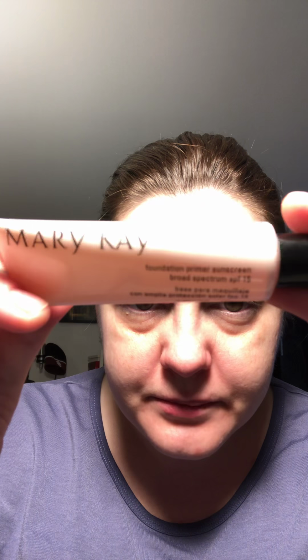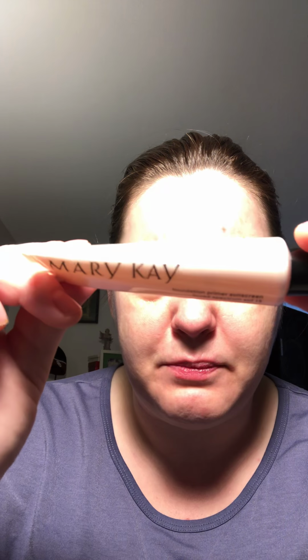So today I am going to do just a simple 5-minute face, and I am actually going to be using 2 new products that came yesterday. The first one is the foundation primer. I know it's backwards in these videos. I don't know how to fix that, but eventually I'll figure this technology out and you guys will be able to read it. But this is the Mary Kay Foundation Primer Sunscreen with a broad spectrum SPF 15. You want to put this on before your foundation, obviously. It's going to prime your skin for the foundation so that it lasts longer.